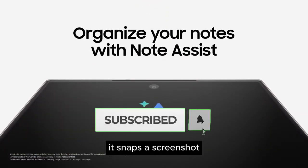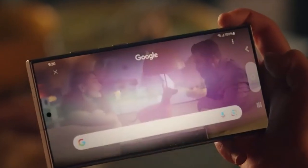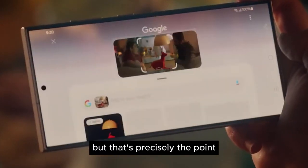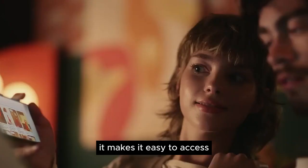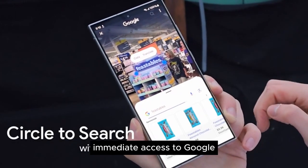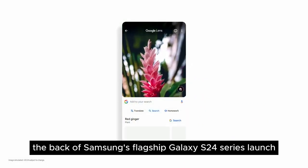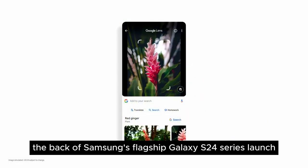It snaps a screenshot and then transcribes any words or pictures you highlight into a Google search. But that's precisely the point. It makes it easy to access the main reason I'm an Android user in the first place: immediate access to Google. It also hits it differently that it's debuting on the back of Samsung's flagship Galaxy S24 series launch.